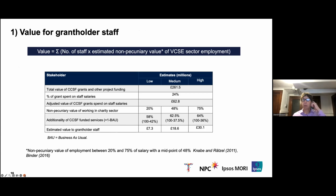So for each of them, the way we worked out the grant holder staff, and what we really tried to do is create formulas as best we could to deal with the 8,000 grants. So it was quite a data-driven formula, quite simple. I wouldn't quite call it simple, but we were trying to make it clear, trying to provide a simple formula that people could understand exactly what was being done, as well as do mass calculations.